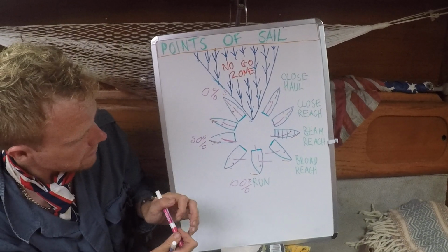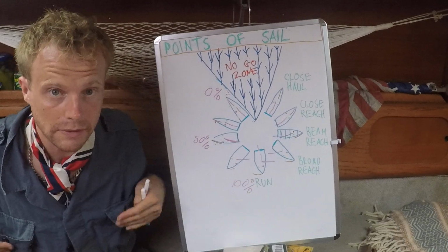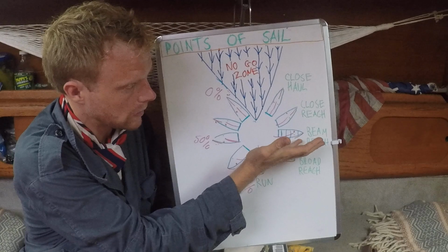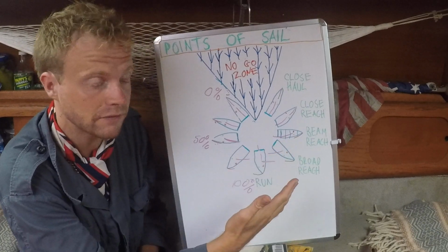Now, by the same token, we can talk about a run, where the wind is coming directly behind the boat. We're going to let ourselves out 100%. We can talk about a beam reach, where the wind is coming straight to the beam. We're going to let out 50%.